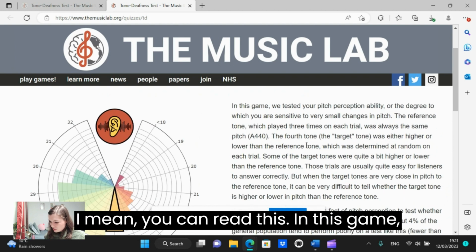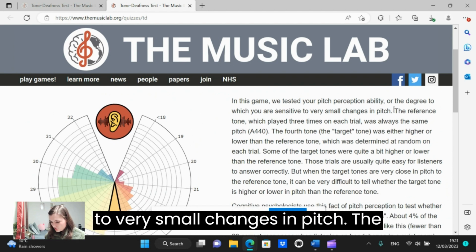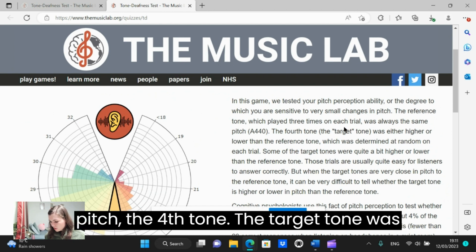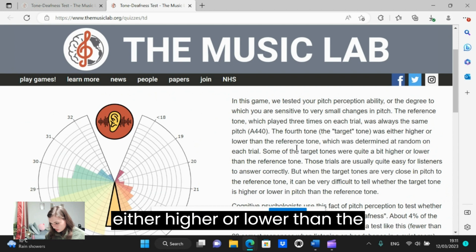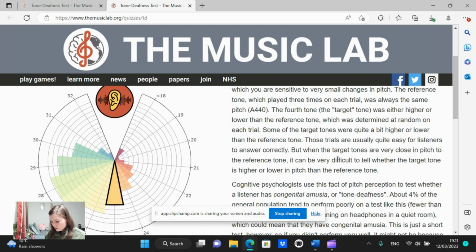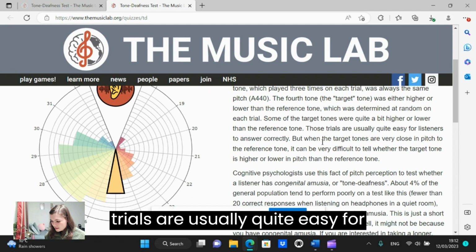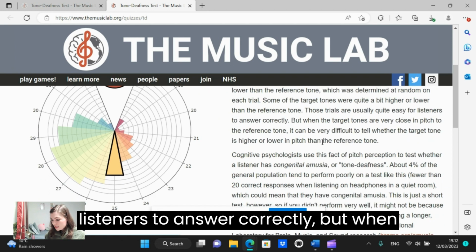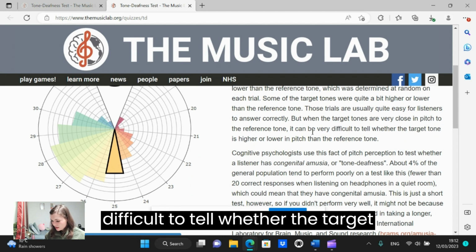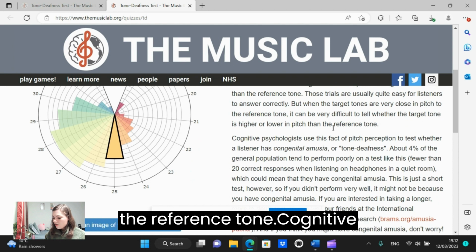In this game, we tested your pitch perception ability, or the degree to which you are sensitive to very small changes in pitch. The reference tone, which played 3 times on each trial, was always the same pitch. The fourth tone, the target tone, was either higher or lower than the reference tone, which was determined at random on each trial. Some of the target tones were quite a bit higher or lower than the reference tone. Those trials are usually quite easy for listeners to answer correctly. But when the target tones are very close in pitch to the reference tone, it can be very difficult to tell whether the target tone is higher or lower in pitch than the reference tone.